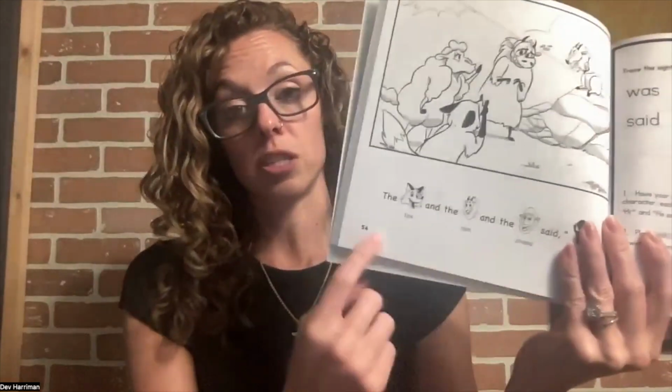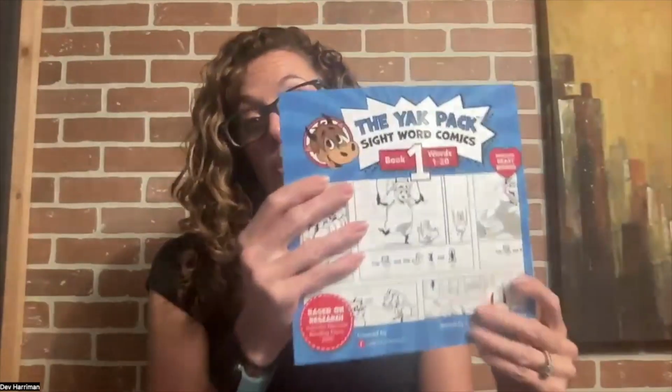Another one that he enjoyed is the Yak Pack. So these are comics. Again, he was very avoidant to reading. We were trying to find any possible type of text that was decodable for him to practice reading. So we've tried all the things. So there are different series of the Yak Pack. They have some images, but the images have words underneath. So they're still going to be doing that decoding piece. But if your kiddo is interested in comics, I think these are about $15 on Amazon. So we have these two at home that Emerson was using when he was working on short vowel sounds and other components as well.